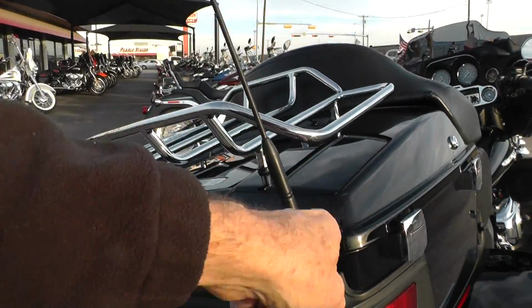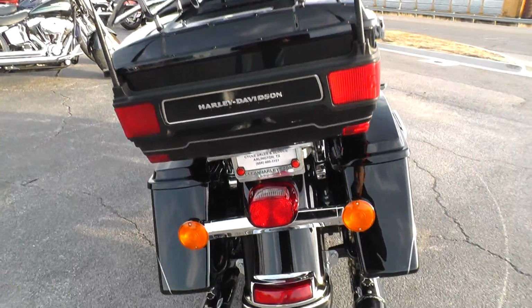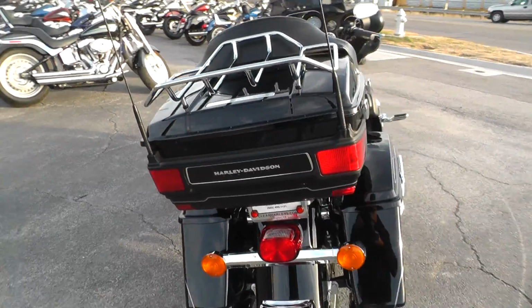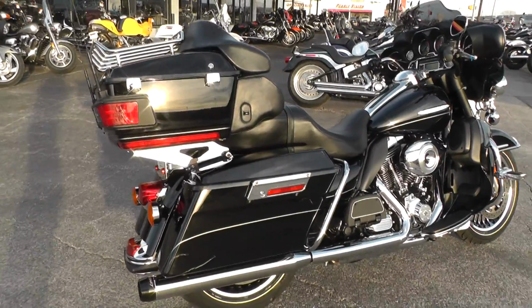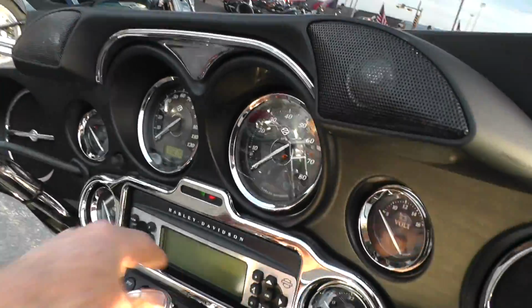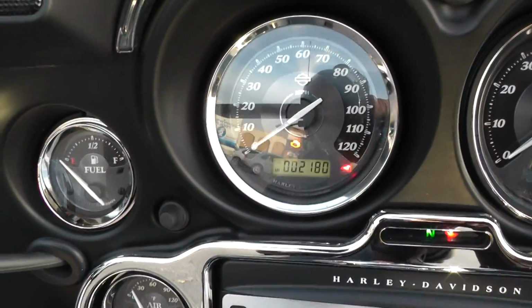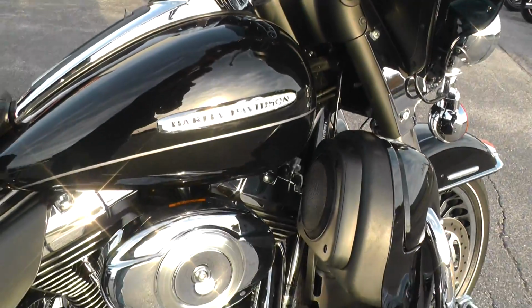All in all, it's an excellent bike. It's just had an unfortunate mishap that put some scratches on it, but it's got just a little over 2,000 miles, so the thing runs like a brand new one. 2,180 miles.